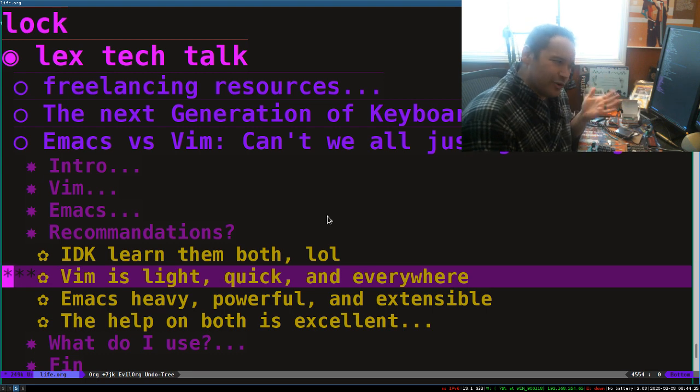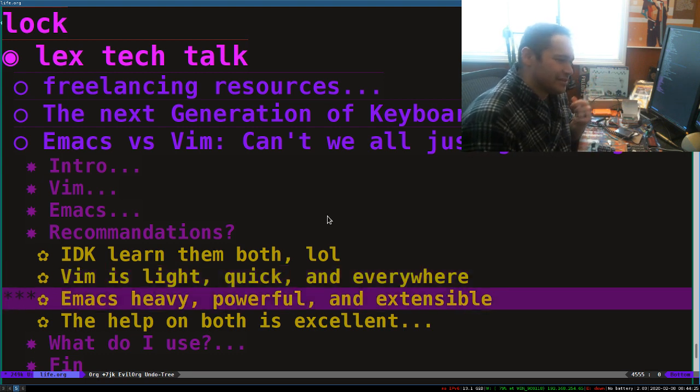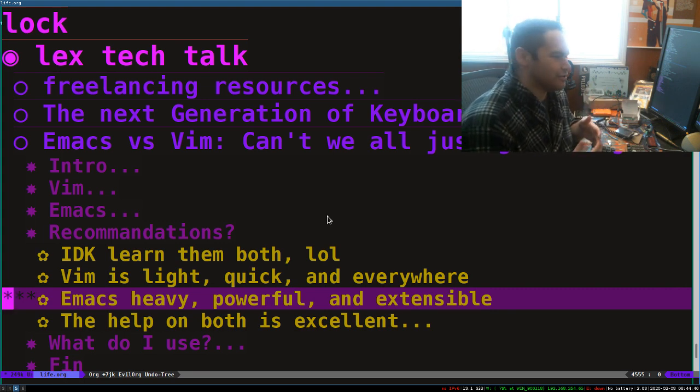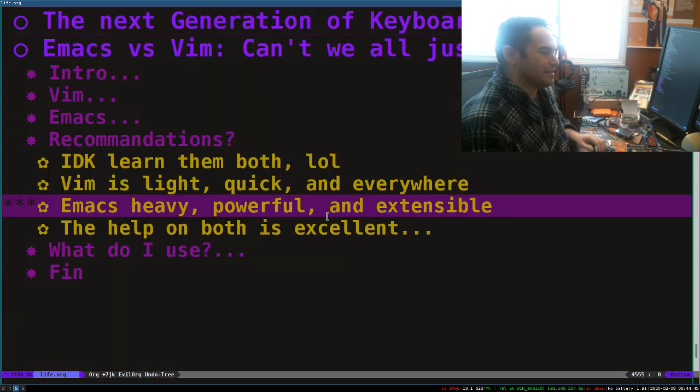Vim is light, quick, and everywhere. And Emacs is heavy, powerful, and extensible. This is submachine gun versus main battle rifle. There's potato and tomato. They're not the same thing. They're not trying to do the same thing. Don't try to make them do the same thing. Don't force the square peg into the round hole. Just keep in mind that they're different tools.